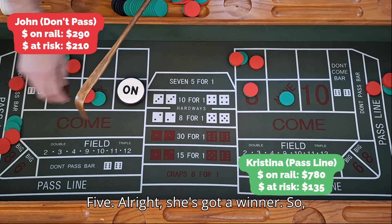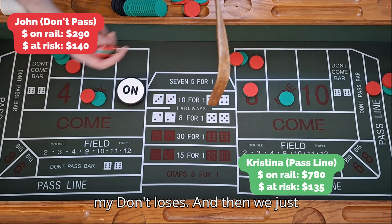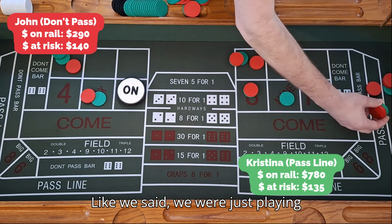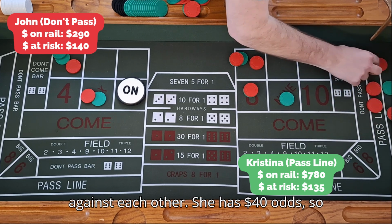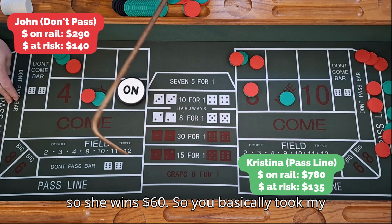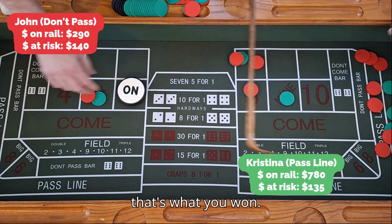5. All right, she's got a winner. So my don't loses. And then we just pretty much just take it back down here. Like we said, we were just playing against each other. She has 40 odds. So she's going to win 1.5 times. So she wins 60. So you basically took my don't pass and we put it down here. And that's what you won.